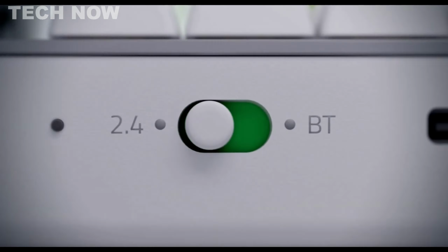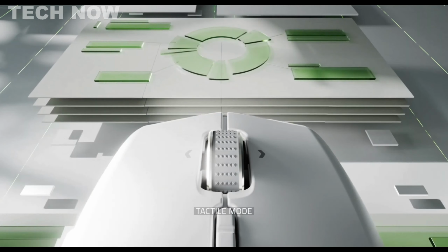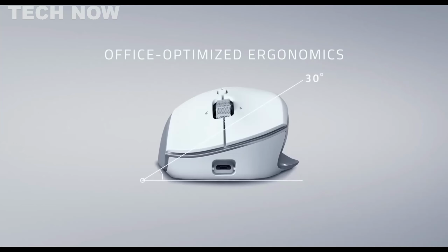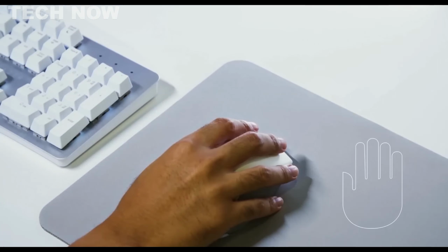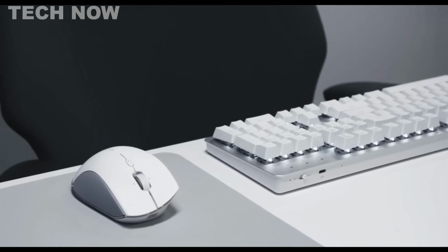Designed with an ambidextrous shape, a low profile, and a matte white plastic shell, the Pro Click Mini offers comfort and style. Whether for office use or on-the-go productivity tasks, the Razer Pro Click Mini stands out as a well-built, portable mouse with versatile wireless connectivity and programmable features, making it an excellent choice for users seeking a reliable and compact mouse for their daily work.